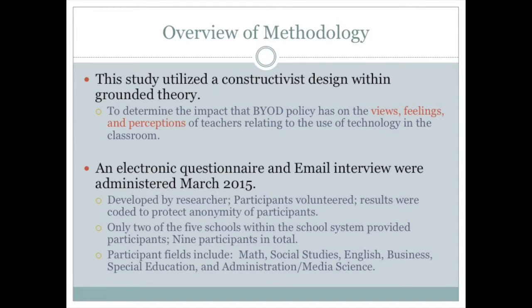I developed the questionnaire and the interview questions myself. All the participants that were involved volunteered. The results were coded to protect the anonymity of the participants. I only had 2 of the 5 schools within the school system that provided participants for the study, and there were 9 participants in total.